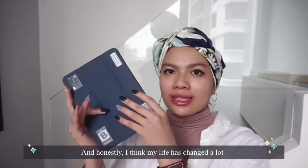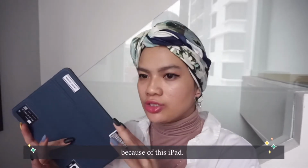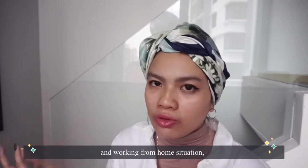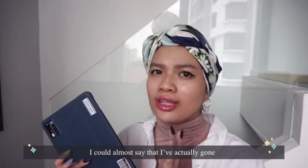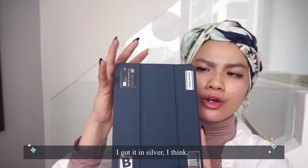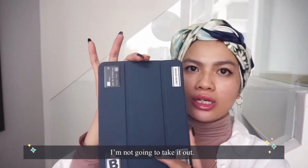And honestly, I think my life has changed a lot because of this iPad, especially because of the whole COVID situation and working from home situation. I could almost say that I've actually gone completely paperless since I got the iPad. I got it in silver, I think. I'm not going to take it out.